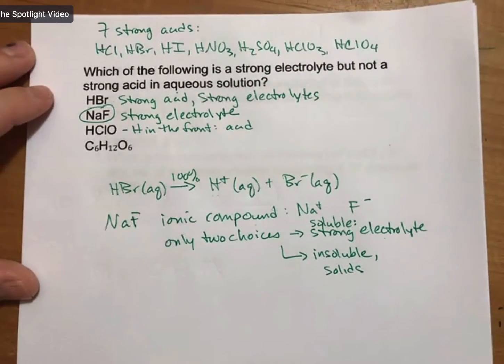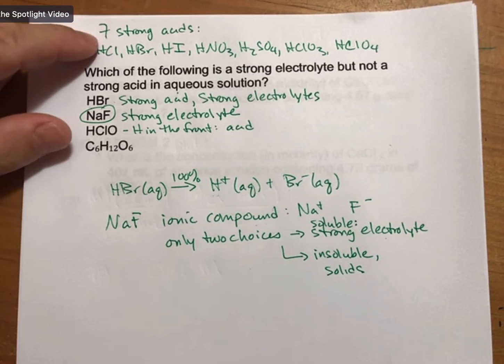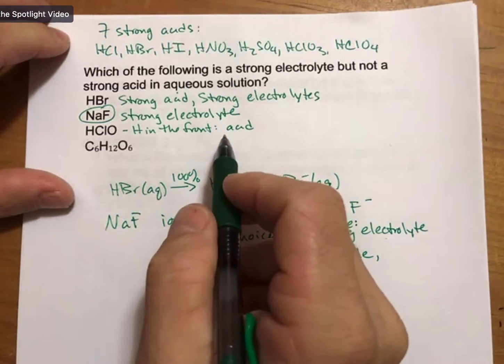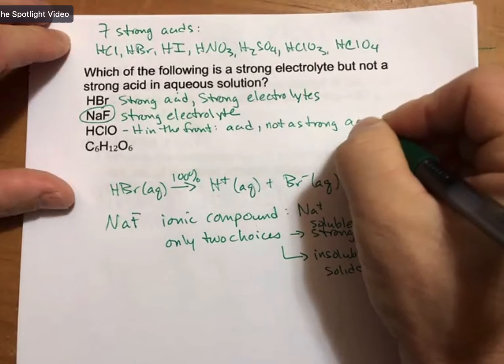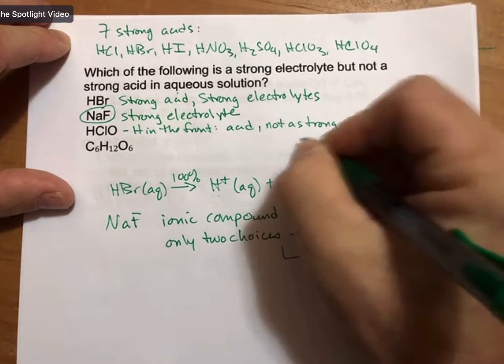So it is an acid, but it is not one of our 7 strong acids. I know it's very close to one of our strong acids, but HCl and HClO are entirely different compounds. So H in the front, it is an acid, so not a strong acid because we memorized those, so it must be a weak acid.